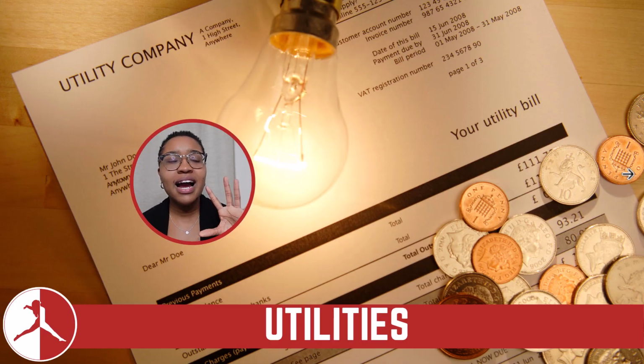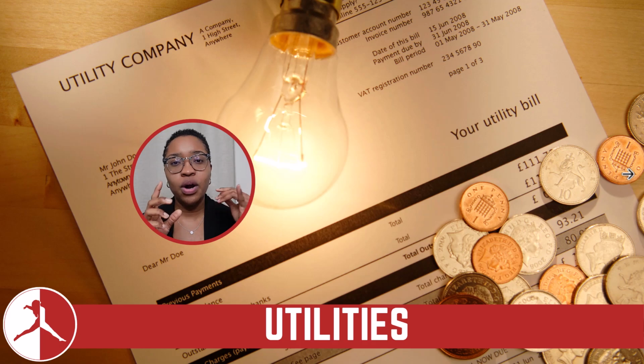Now, utilities. Now, whether you rent or whether you buy, your utilities are going to look very different. As a renter, your utilities are generally a little bit cheaper. And if you own a home, then you have to be thinking about heating costs, the cost of AC, the cost of the gas to run those units and all of that stuff. So these utilities are just the basic utilities for electricity and water, right? Because you 100% need those things.